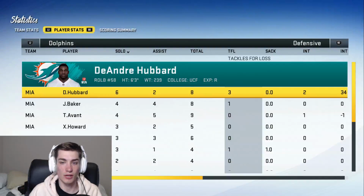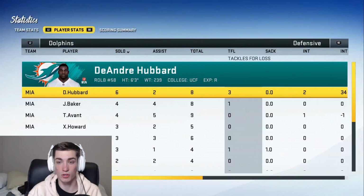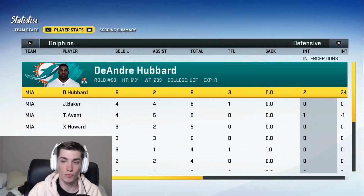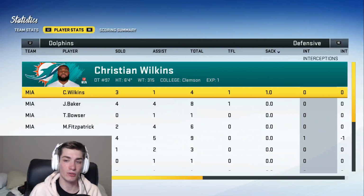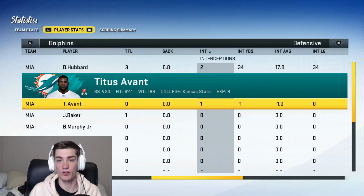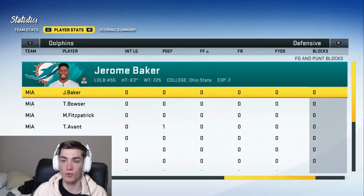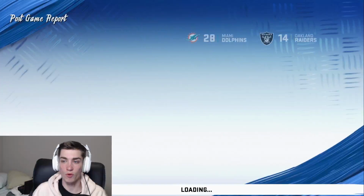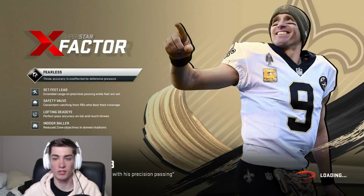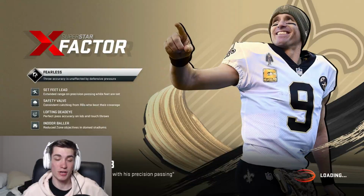As far as tackles goes, DeAndre Hubbard, great game. 3 tackles for loss they gave him. So they gave him the tackles for loss on those earlier at the line, so we didn't even need to stress. 3 tackles for loss, 2 picks, 8 tackles, 1 sack for Christian Wilkins. And there's 2 picks for DeAndre Hubbard, 1 for Titus Savant, of course, which iced the game. No forced fumbles and no defensive touchdowns. But killer performance here by DeAndre Hubbard. And that should be superstar dev for him.